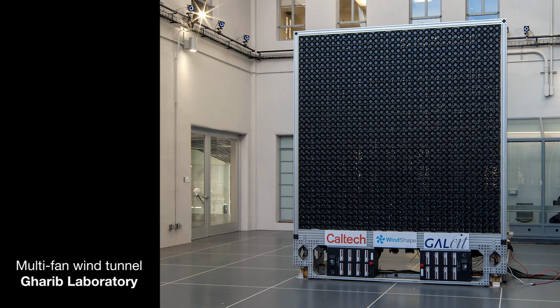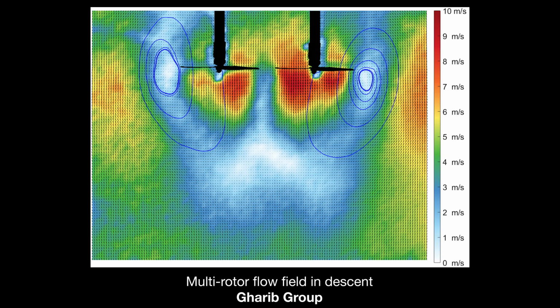We have a relatively novel wind tunnel facility here at the Center for Autonomous Systems and Technology at Caltech. And this wind tunnel is composed of 1,400 individually controlled fans that really allow us to simulate all sorts of flow conditions that these multi-rotor systems actually experience in real life. And that helps us to study the aerodynamics, but can also be used to develop more robust control algorithms for it. There's applications associated with future Mars missions, for example.